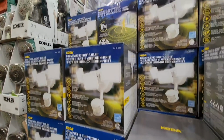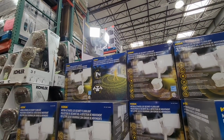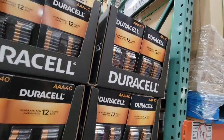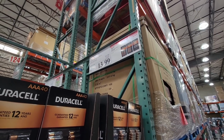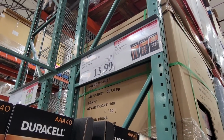If you need some good outdoor lighting, look at those, they were even brighter than what this camera showed too. And Costco batteries, this is where I like getting my batteries at Costco. I have a remote and it just eats up batteries. So we're always getting, now this is a AAA, we're always getting the AAs.